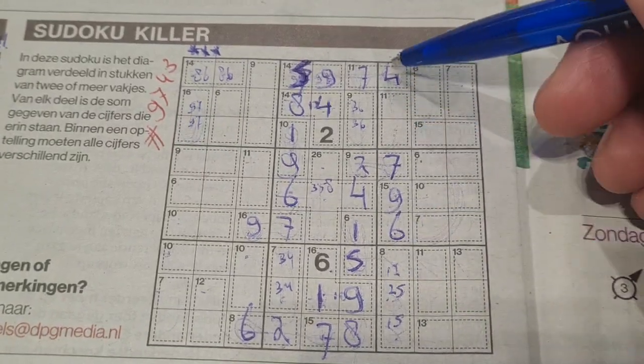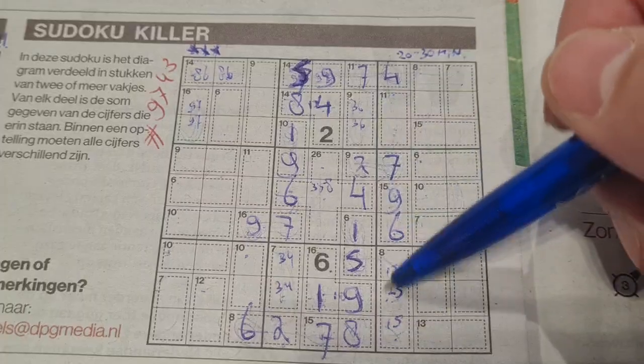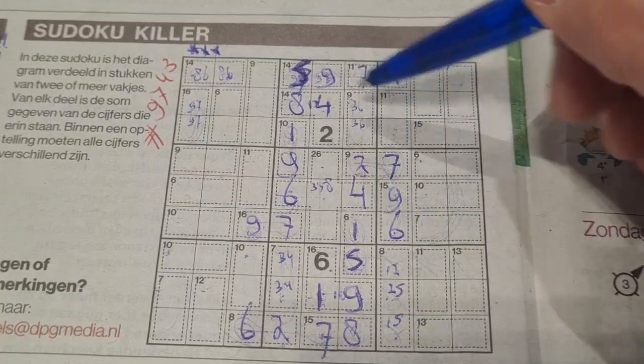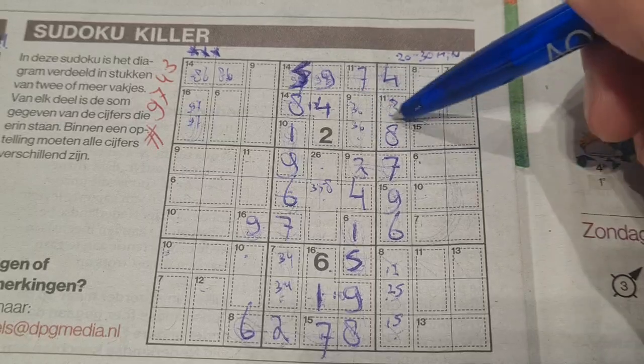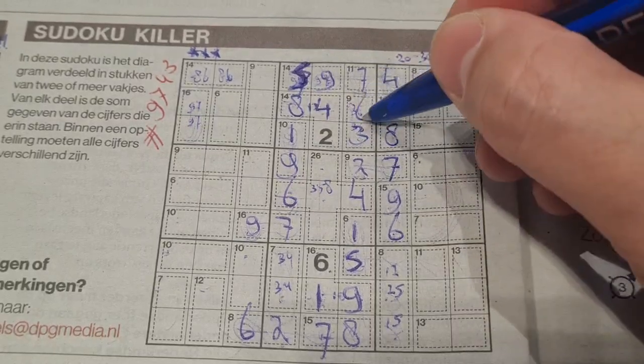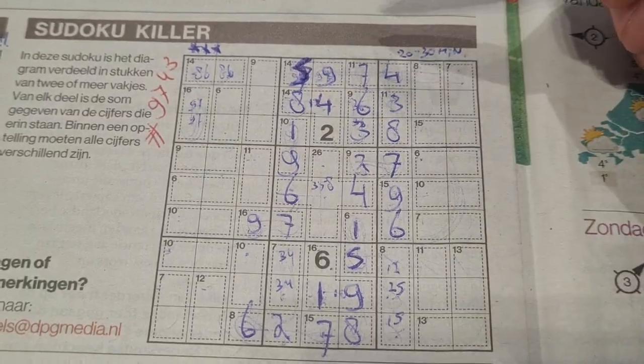So 2 numbers left now in this column. The numbers 1 and 2, 3 is missing. 3 and 8. We have 8 in this row, no 8 there. 8 should be here and 3 goes there. 3 and 6. We have a 3 in the second row, no 3 there. 3 should be here and 6 goes there.